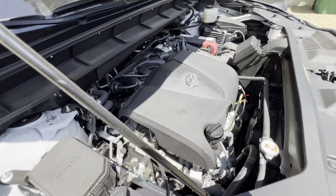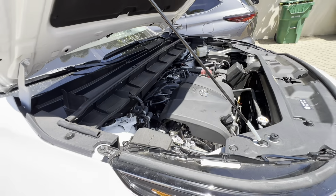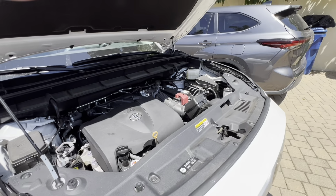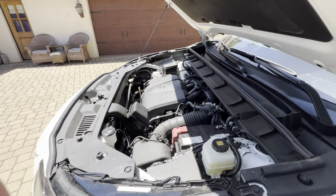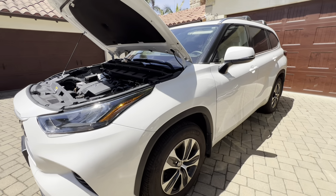Okay, I'm just gonna say from a maintenance standpoint, V6 is funner to drive, more powerful. But the 4-cylinder turbo is peppy enough to get the job done. So no issues with getting up to speed with that. But the V6 is just kind of naturally aspirated, and I really like that. So that's one thing I like about this vehicle, okay?